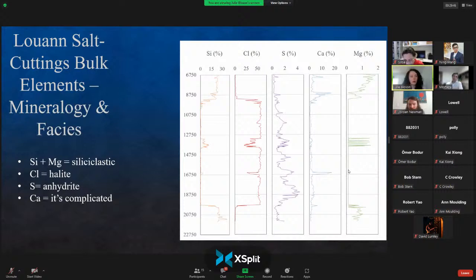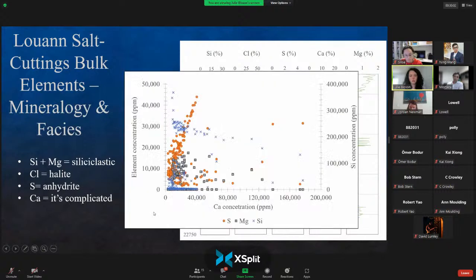So our silicon and magnesium are going to represent our siliciclastic component. Our chlorine is going to represent our halite. Our sulfur is going to represent our anhydrite. And our calcium is going to be a little complicated. Coming through, there we go.